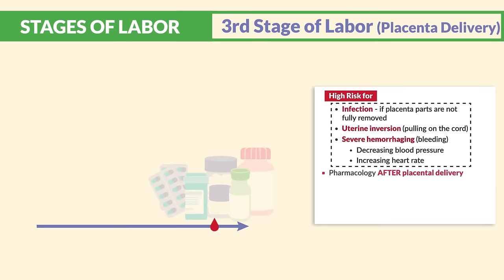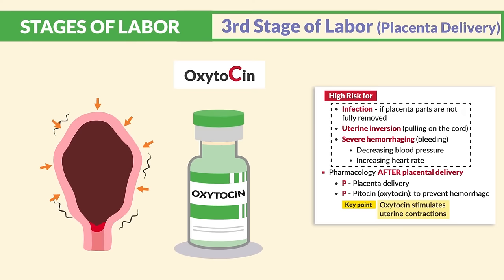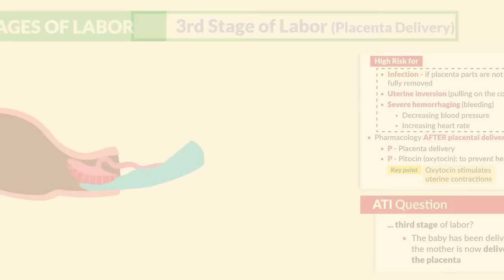Now, in terms of pharmacology after placenta delivery, just think of the double P's here. P for placenta delivery, we give P for Pitocin or oxytocin to prevent hemorrhage. So remember, the key point is oxytocin stimulates uterine contractions. So just think of the C, and oxytocin helps the uterus to contract. So the ATI question, the third stage of labor, the baby has been delivered and the mother is now delivering the placenta.